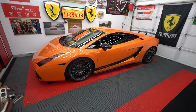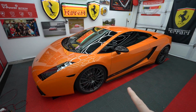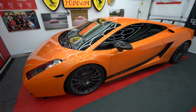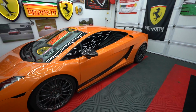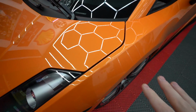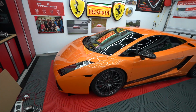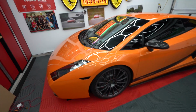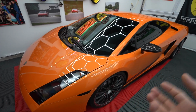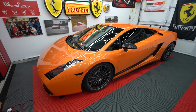All right, you guys, let's talk about this absolutely stunning Arancio Borealis Lamborghini Gallardo Superleggera. When I first started looking up these Lamborghinis, I told myself I had to get Arancio Borealis. I had seen this color in person, and let me tell you, it is truly one of the most spectacular colors I've seen on a car. It is a deep, deep pearl. Kind of hard to see with the lighting in here, but you can see that it alters the color in the different light. In the sunlight, it turns almost like a whitish yellow color. It's just fantastic, and as it gets darker, it just becomes a deep orange, and it's just stunning, absolutely stunning. I am a huge, huge fan of this color. I think it looks absolutely beautiful.